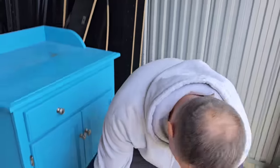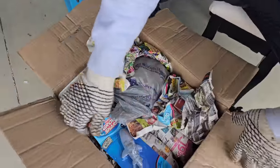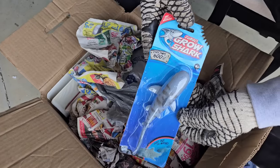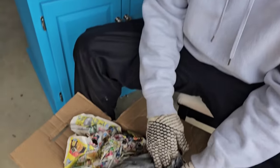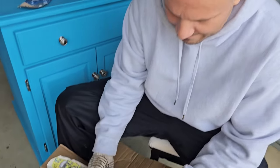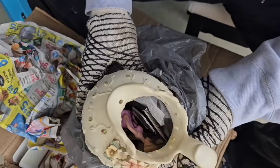Cleared a little space in here. Let's see what we got now. We got that big, big mattress out. Check that out. Another Grow Shark. Grow Shark, 600%. We could grow our own sharks. Tell me you ain't excited about growing your own shark. You always wanted to wrestle a shark. That's true. I always have. Ooh. Oh my goodness. Patients would love that.